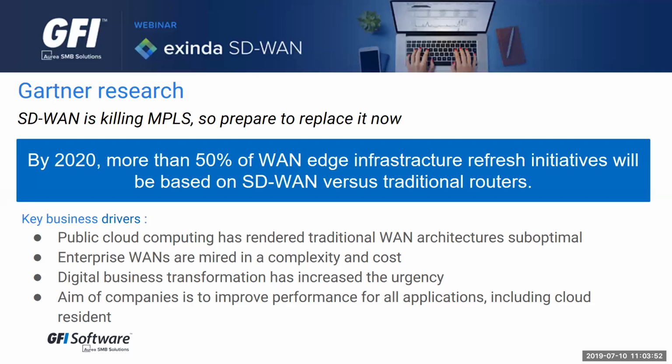There are key factors which are driving this change. For example, public cloud computing is making traditional WAN architecture insufficient. Then, enterprise WANs are drowning in complexity and high cost. Digital business transformation has increased the urgency of stable and efficient solutions. And at the end, the aim of all companies, no matter the size, is to improve the performance of all applications, including those sitting in the cloud.